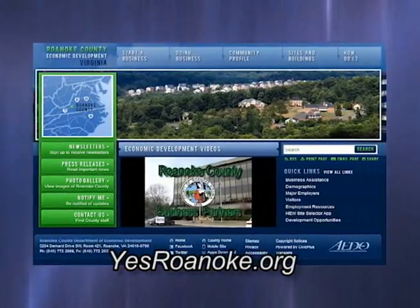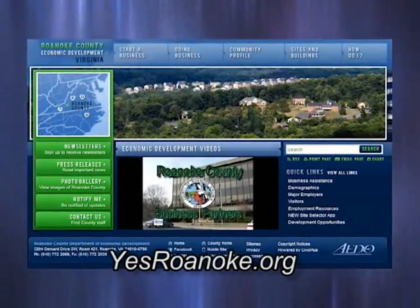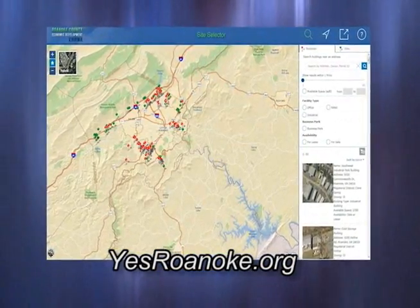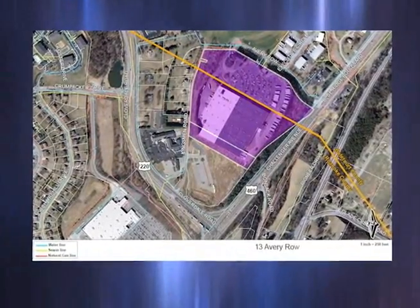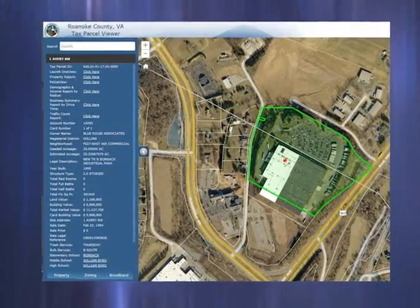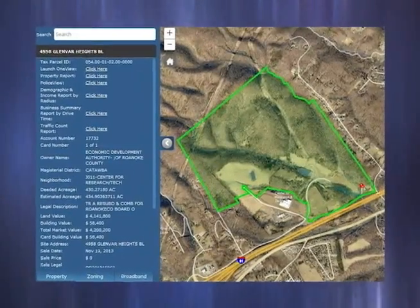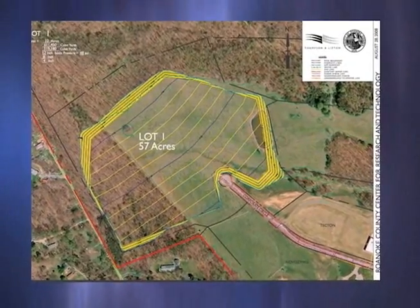Site Selector can be found on the Roanoke County Economic Development website under the Sites and Buildings menu at yesroanoke.org. It provides users with a one-stop shopping experience when researching properties. While the application functions much like popular websites such as Zillow, LoopNet, and others, Site Selector provides much more advanced data on business properties that includes but is not limited to property reports, tax maps, demographic reports, business summary reports, site maps, and much, much more.